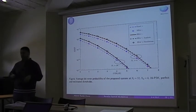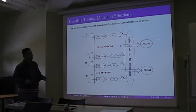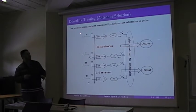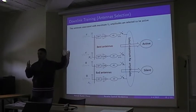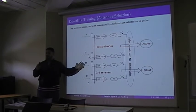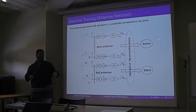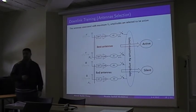But the user terminal doesn't have to know the channel state information. In this slide, the user terminal will select the antennas associated with the maximum amplitudes; these are selected to be active. It can be done during one downlink pilot symbol, because the base station directs the pilot symbols in the direction of the active or best antennas, and for the bad antennas it sends zero symbols. It can be done from the precoding at the base station. All the user does is select the maximum amplitudes.